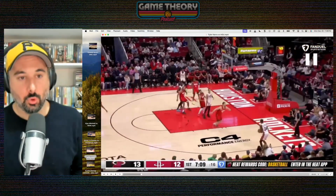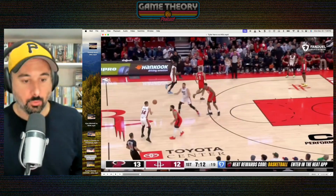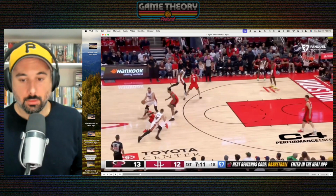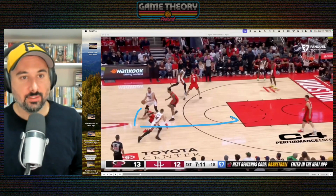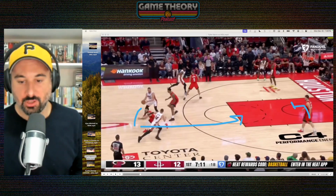We know that he can move really well off the ball. But I think on the ball, there's some real quickness. This is awesome. Just a quick little entry. And then he cuts. Knows that Şengün is going to have to step up here as soon as he cuts.